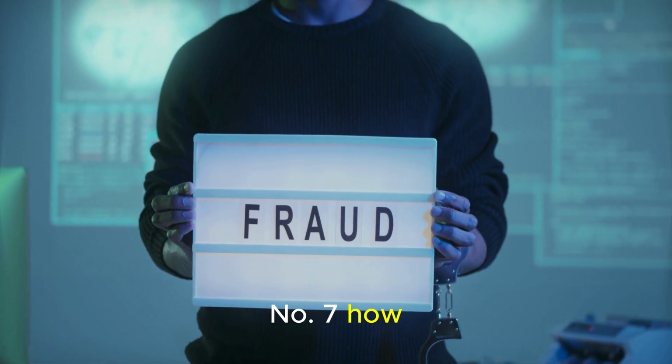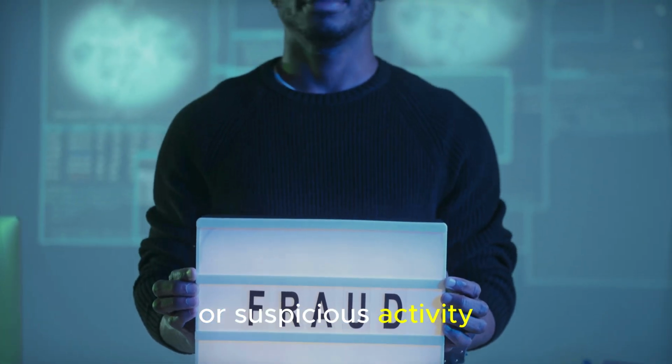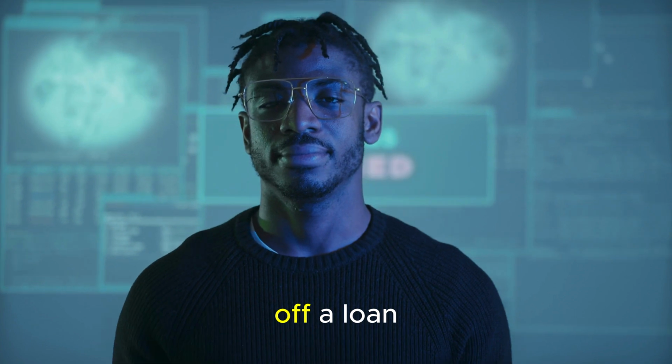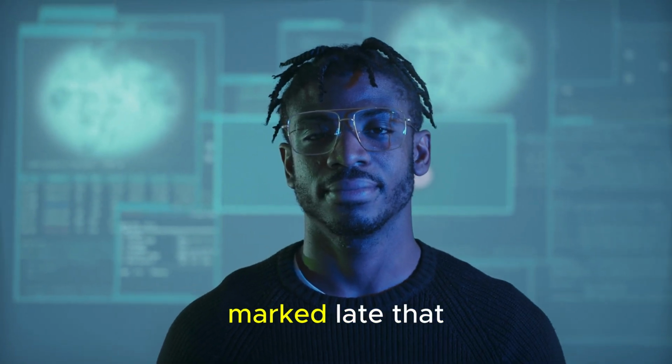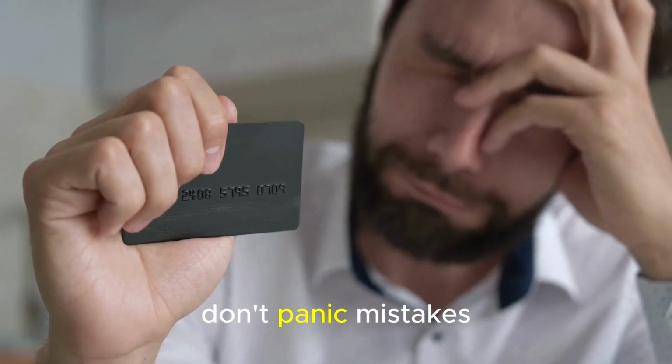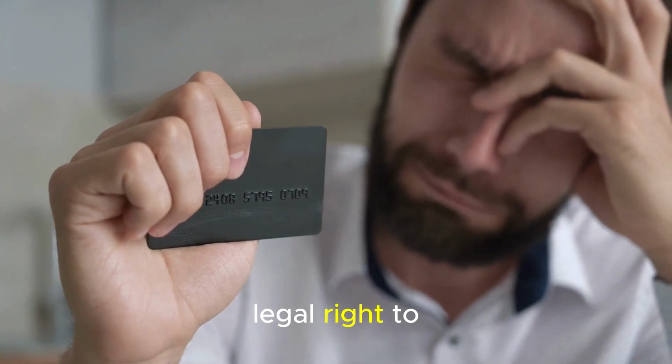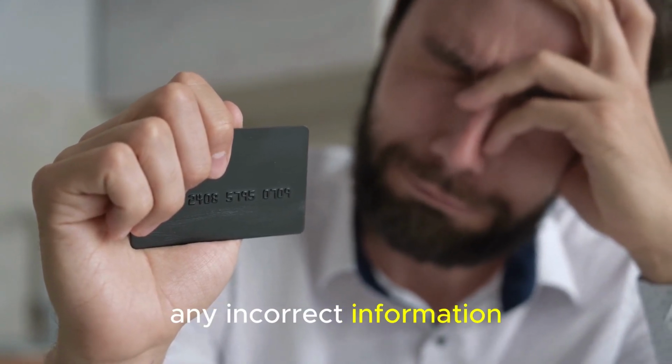Number 7. How to spot errors or suspicious activity. Let's say you're reviewing your report and notice something off. A loan you never took or a payment marked late that wasn't. Don't panic. Mistakes happen more often than you think. You have the legal right to dispute any incorrect information.